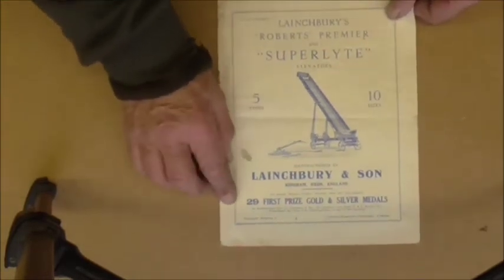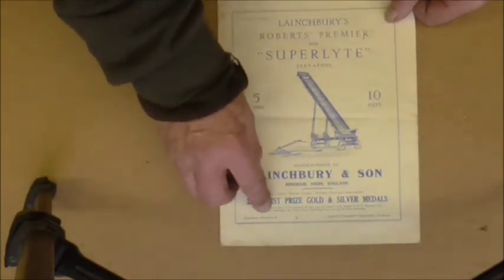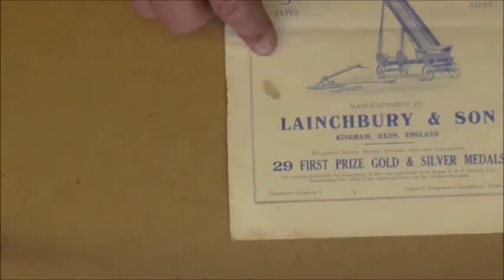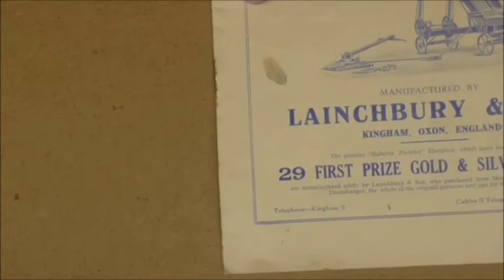Interesting thing about this leaflet, I'm not sure the exact date, it's quite old. It might be 1933, but I can't swear to it. But look at the telephone number. I don't know whether you can see that, but I'm going to zoom in a bit. It might not be clear because it's very small writing. Actually, it says telephone Kingham 6. Kingham 6. So that shows how old it is.